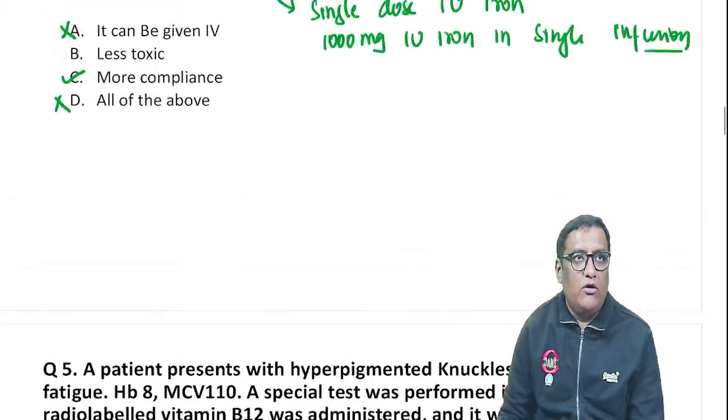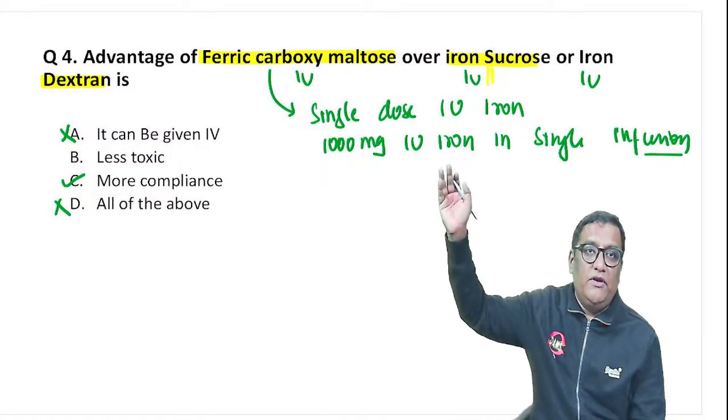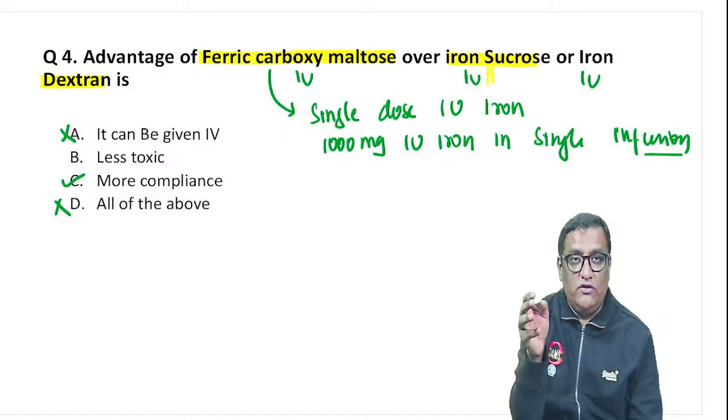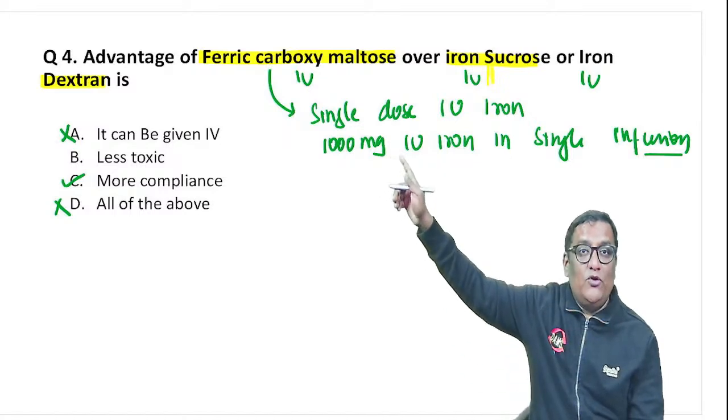Yes. Now toxicity will be the same, so you cannot keep giving multiple amounts. Obviously it is 1000 milligrams of single IV iron. So you will still calculate using the Ganzoni formula how much iron is required. And if it is less than 1000 milligrams, do not give that.